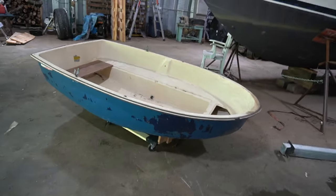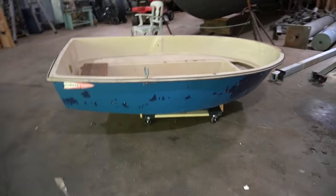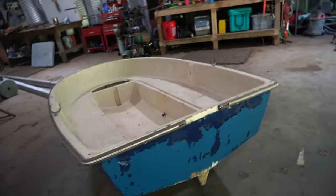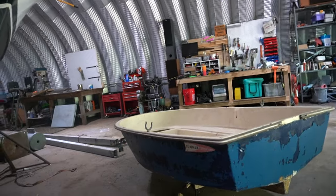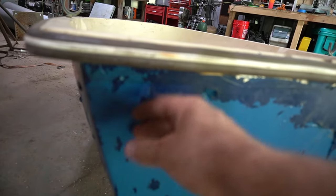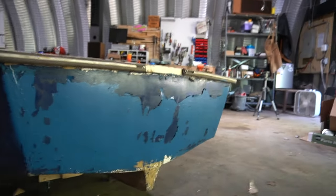Alright everybody, welcome back. So yes, we bought a little dinghy. Shocker, found it on Facebook Marketplace. 25 bucks, couldn't say no. Somebody painted it like house paint. This is, I don't know, man. We're gonna make it pretty.